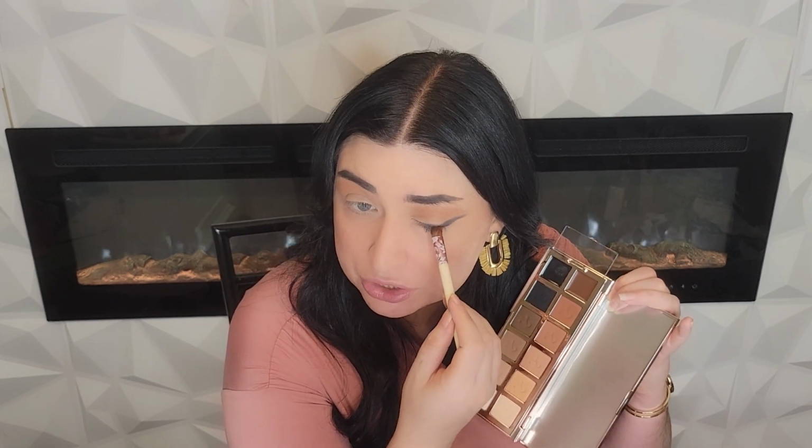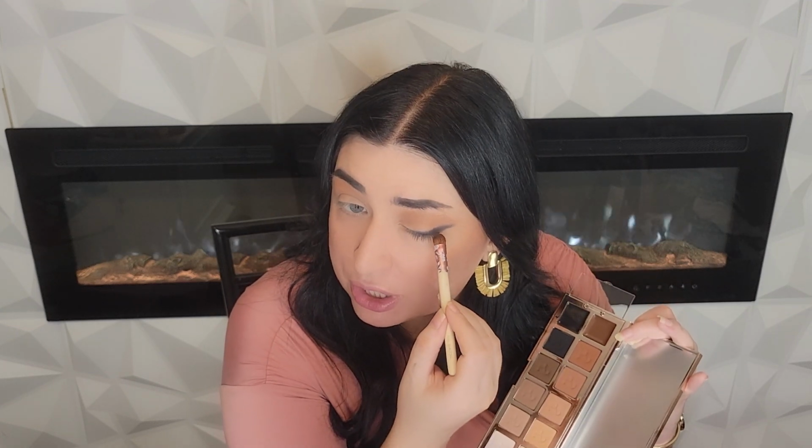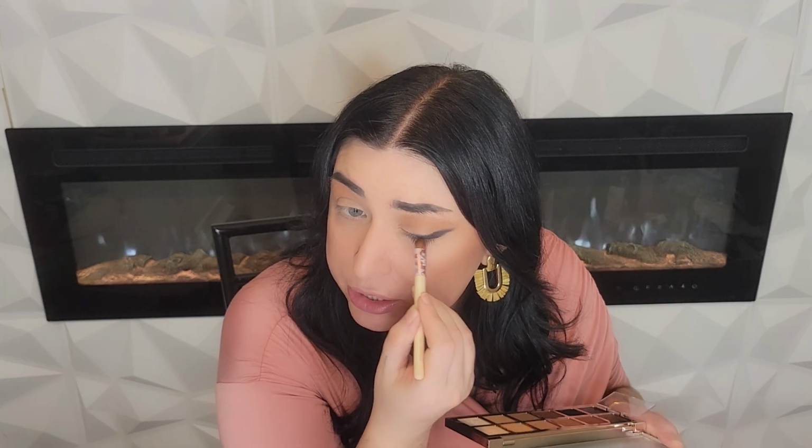I personally love the idea of having a cream shadow together with an eyeshadow palette. And Friendos, having these cream shadows is such an insightful touch. It's so nice to have these compactly at my reach in the palette. And when it comes to depth, I don't have to use a separate product. I can reach right into the palette.